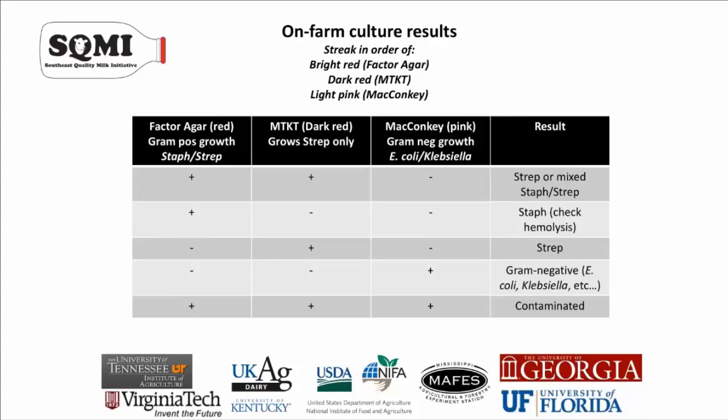Conversely, if there's growth only in the factor agar and not in the modified TKT or McConkey agar, then we will make the assumption that this is some staphylococci causing bacteria. And the hemolysis pattern can be checked to see whether or not it may be indicative of Staph aureus, and then a confirmation test can be done to check whether or not that is Staph aureus indeed.